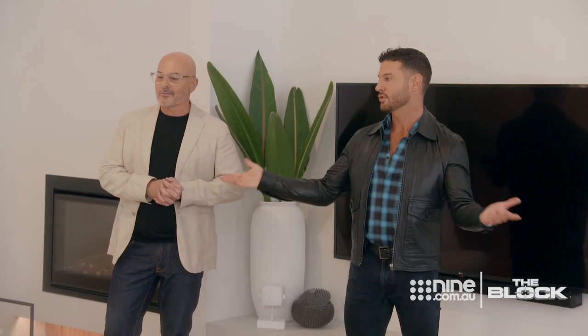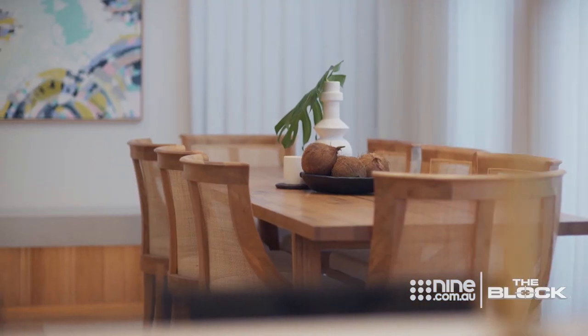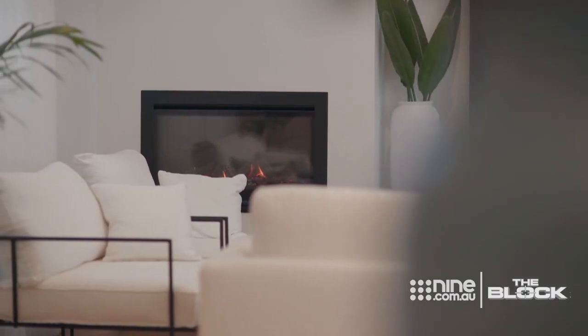You know, I mean, this is photo shoot ready. This is like if you wanted to take a shot of the perfect luxury beach home, it would look just like this.